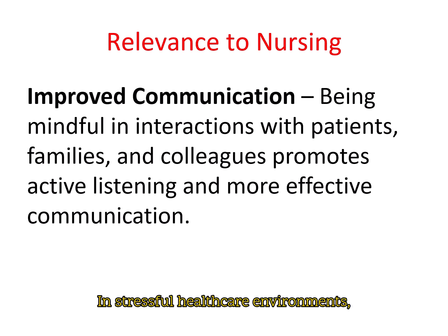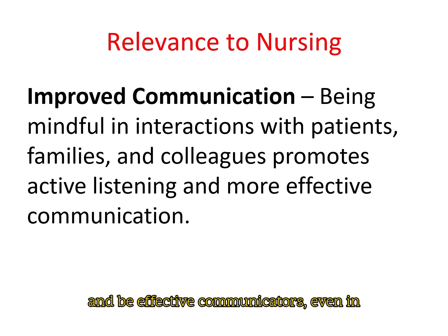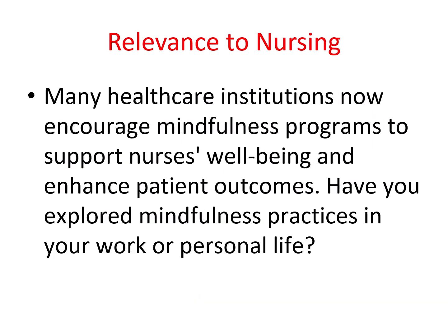In stressful healthcare environments, nurses can balance their energy in a manner to keep the temperature of rooms reasonable, meaning the stress that is often a part of power struggles between doctors, nurses, and other clinicians, families, and the patient, and just sometimes colleague to colleague, nurse to nurse. So mindfulness helps improve people's ability to communicate and be effective communicators, even in stressful environments.